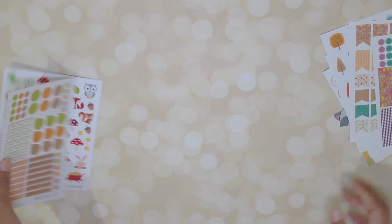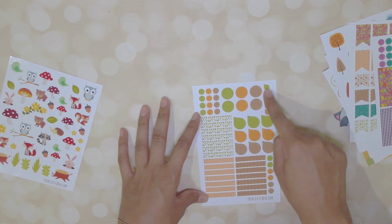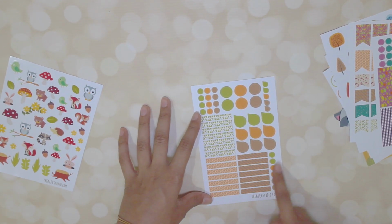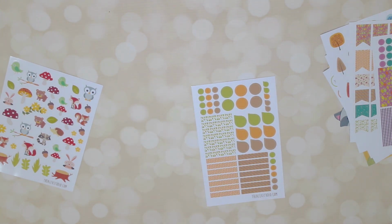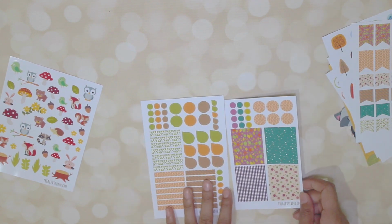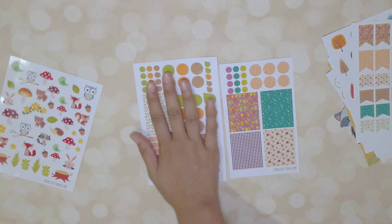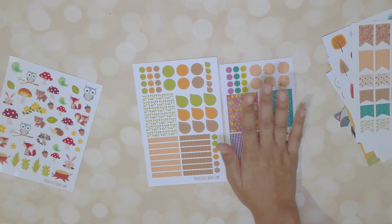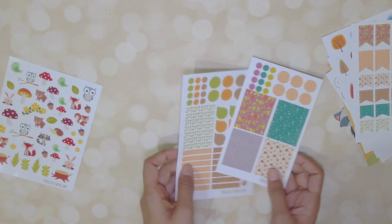Then you get this sheet. Bunch of small dots, big dots, small teardrops, big teardrops, more dots, and then these headers here. So these two are like pretty different color schemes. Maybe I'll get two spreads out of this. Yeah, I think I'm going to do two spreads, one with these colors and one with these colors. Or maybe I'll mix the two.